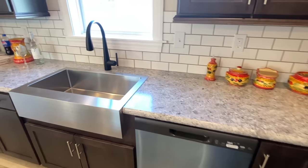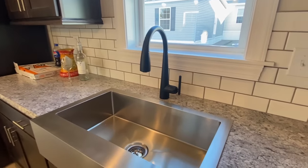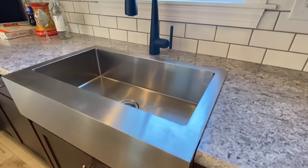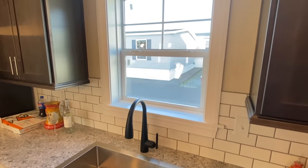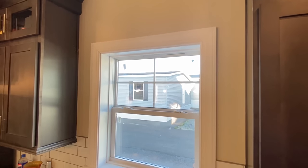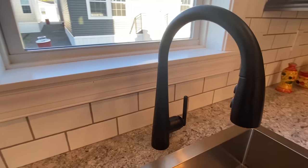Dishwasher. Pizza and a Pepsi. It's probably guys that's been working in here, but is there any, no, I'm just kidding. It is actually early in the morning and I just ate breakfast. Already thinking about food.